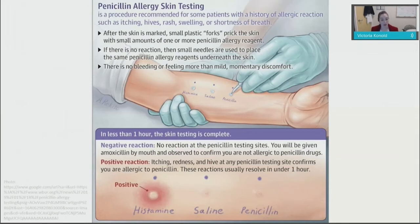And then they wait a little time and they see if you have a reaction. And if you don't, then they basically repeat it. So it can take a long time. And for a little kid, this process can be really frustrating for the children and also for the parents.